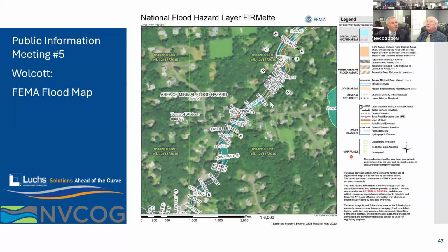Lindsay Brook is a mapped FEMA floodplain. It has detailed mapping all the way down, and it collects runoff from Wolcott Center all the way down toward the Scoville Reservoir. Next slide, please.